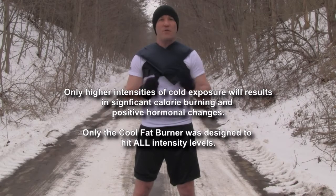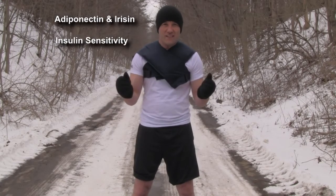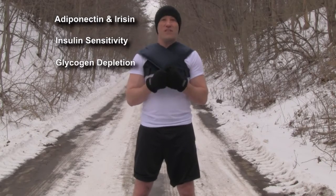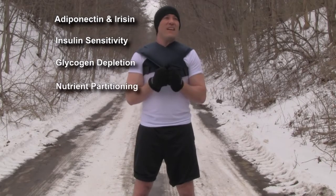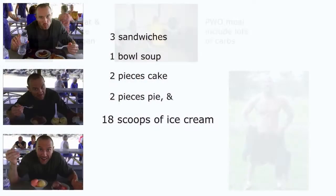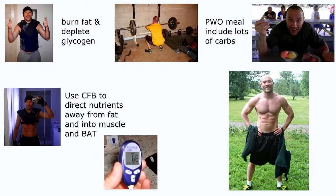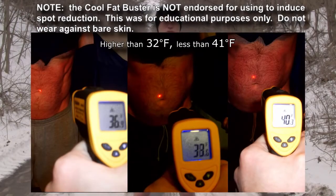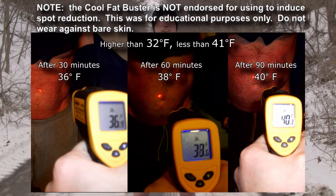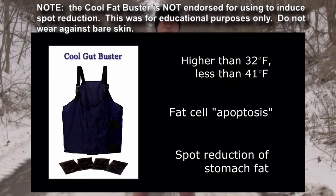We've already mentioned adiponectin and irisin. The CoolFatBurner has also been shown to increase something called insulin sensitivity, speed up the process known as glycogen depletion, even enhance something called nutrient partitioning. This is in large part how I'm able to eat such massive meals, including the legendary 18 scoops of ice cream, and direct it away from fat and instead into muscles. The CoolGutBuster has also been shown to reproduce the conditions necessary to cause the spot reduction of stomach fat. This is the only known way of causing spot reduction of stomach fat outside of cosmetic plastic surgery procedures.